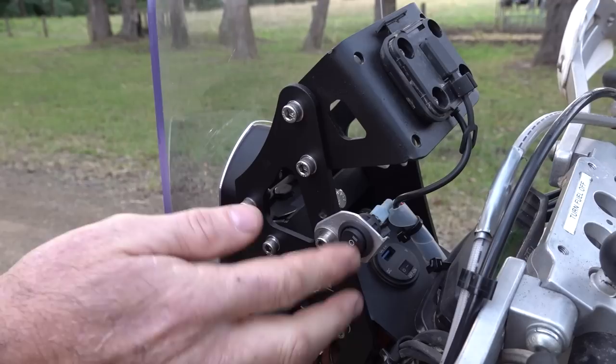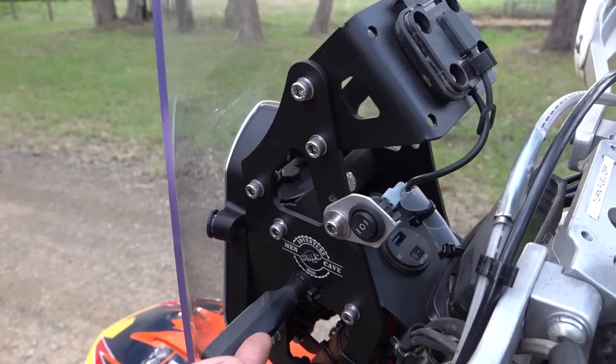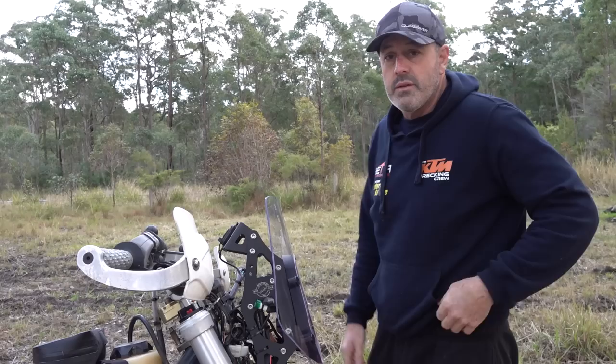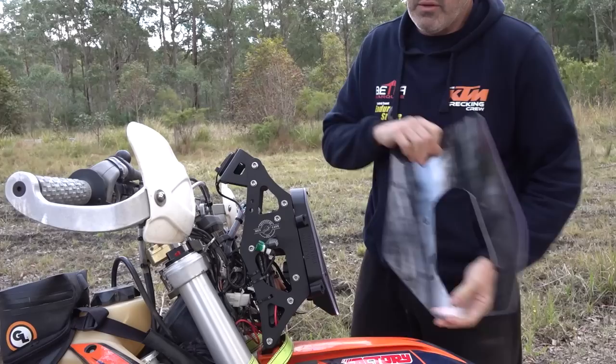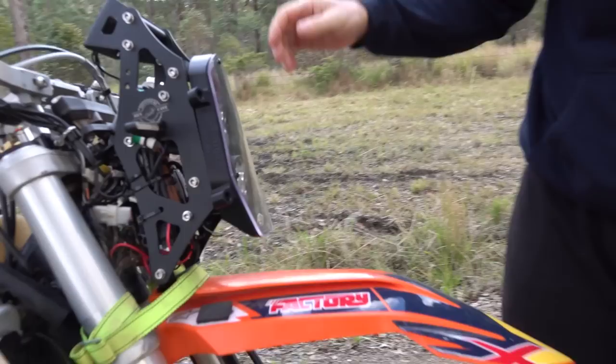They have all the holes and everything for the indicators. There's a great safety feature on this that if you have a crash and you hit this, it actually breaks away. It comes off, essentially. Oh, wow. See, that's good. Yeah. So in a crash, hopefully you don't open your face or anything on that. But just, yeah, have a look at the work. It's really beautiful. It's beautifully made.